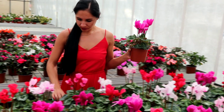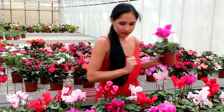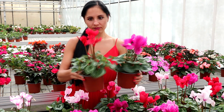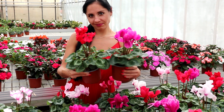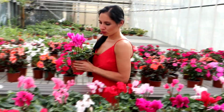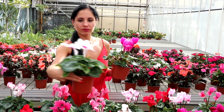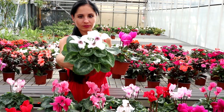Cyclamen care starts with the correct temperature. In nature, cyclamen grows in cool, humid environments. If the temperature of your house is over 20 degrees Celsius during the day and 10 degrees Celsius at night, your cyclamen will start to die slowly. Temperatures that are too high will cause the plant to begin to yellow, and the flowers will fade rapidly.